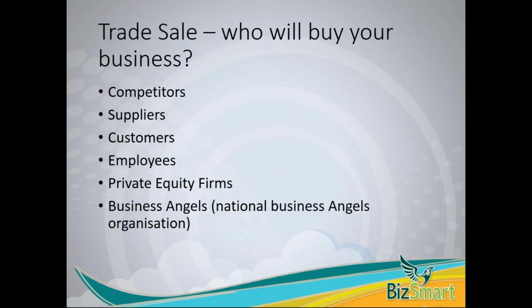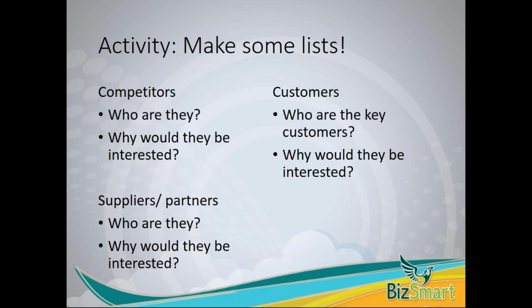But also, as we've mentioned, employees, other groups, things like private equity firms and business angels may well be potential suitors. But a good activity that kicks off your exit strategy planning is to think of the 3 groups of competitors, suppliers and customers, and make some lists. Simply list down your key competitors, key customers, key suppliers, and jot down a couple of things as to why you think they might potentially be interested. So that's a good starting point.